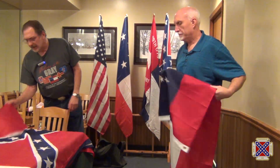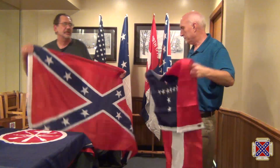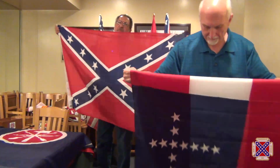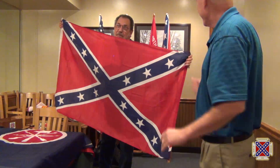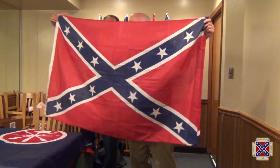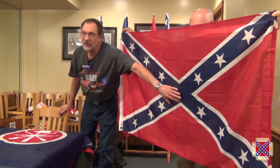And this flag is one of my favorites because he's one of my favorite characters in the Civil War. Anybody know who this belongs to? No. Who said that? Correct. Nathan Bedford Forrest headquarters flag. His flag was different because he left out the center star on it. Of course, it's based on the battle flag.